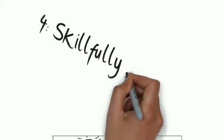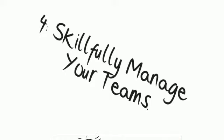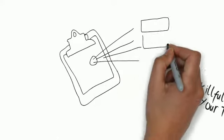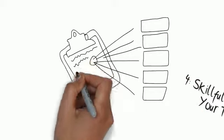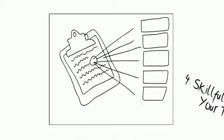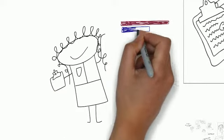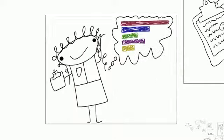Number 4, skillfully manage your teams. I'd love to tell you that students work magically together when put into teams, but that's not true. During the course of a project, it's important you develop a manageable system for knowing where each of your teams are in the project process at any given point.